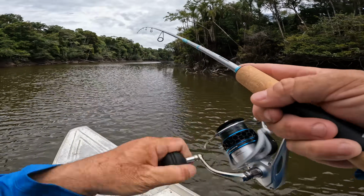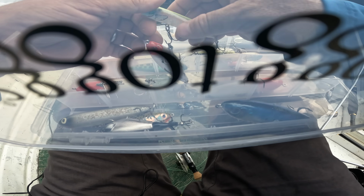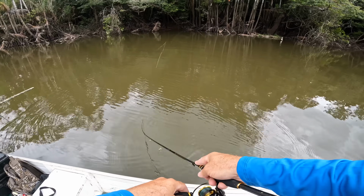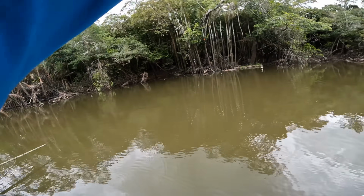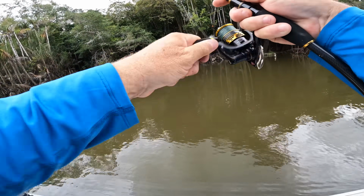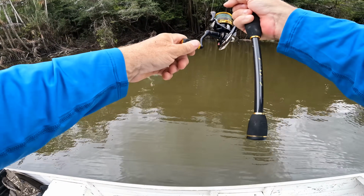Ooh, that's a nice one. Oh, freaking. You want to take your lure, throw it right up in there and just walk it. Got him. So much fun, you guys.